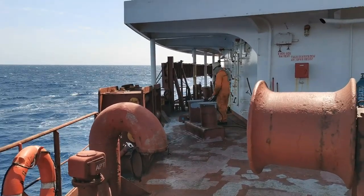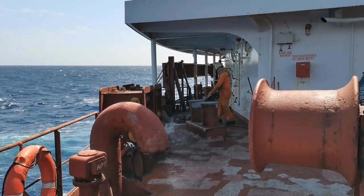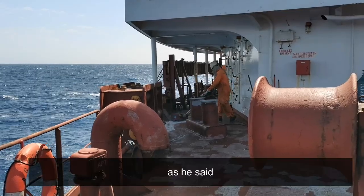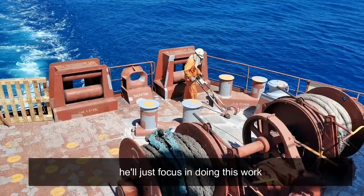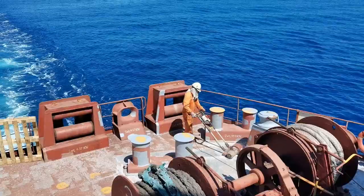The bosun is the one using the descaling machine most of the time, as he already has a lot of experience using this type of equipment. Sabi nga niya, kesa manligaw siya, eto na lang ang tatrabahuin niya. Kasi nga, seaman loyal siya, kagaya ko. Wow! Char!